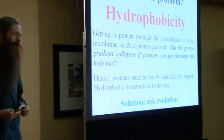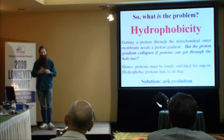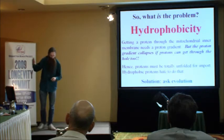A protein that has a lot of hydrophobic amino acids in it tends to fold up into a ball so that it minimizes the contact that those amino acids have with water. The amino acids that are hydrophobic tend to be surrounded by other amino acids so that water can't get to them. And they fall into a low energy state in that way. Why is that a problem? Well, it's a problem because a protein that wants to fold up into a ball takes a lot of energy to unfold. And it turns out that the machinery that imports a protein into the mitochondrion from the cytosol absolutely requires to unfold that protein.